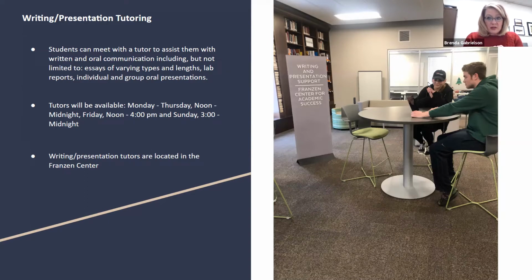They don't look just at grammar. They will look at grammar. They will look at content. They will look at organization. Do you have a thesis that's strong enough to support your paper? Do you have sources? They'll look at the format of the paper and how it was supposed to be written, like APA or MLA or Chicago or some of the other formats, just to make sure that you're citing in your paper in the correct format. So they will be a great help to any student that comes in.